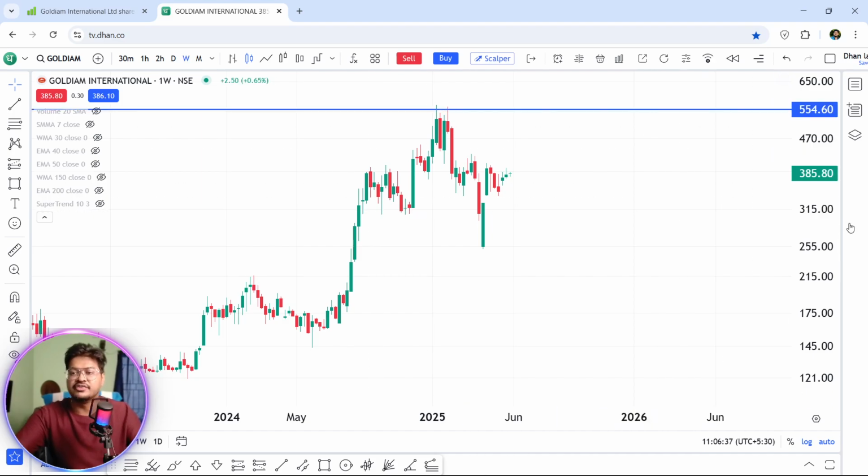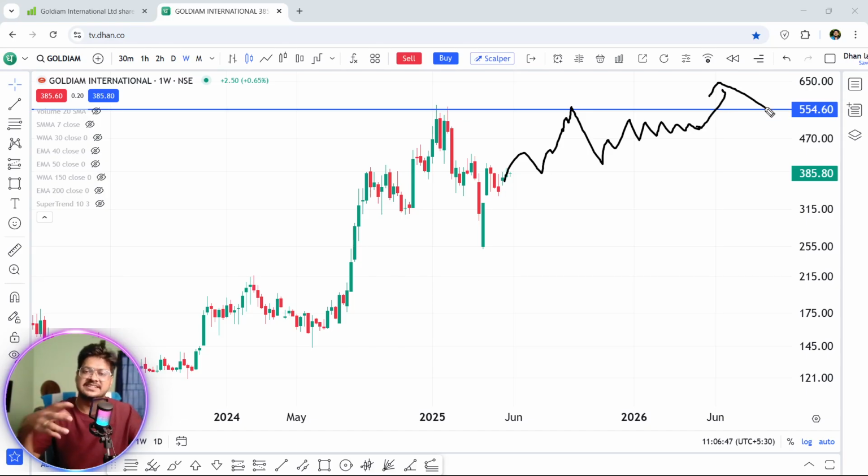You have to wait for the stock to come to this level, form a good base just like Kingfa Science and Technology, and then give a breakout above this 550 level. Then you can participate in the rally. Do not be in a rush, because just because the fundamentals are good does not mean you should jump into a stock when the price action is not right, or when it is showing weakness. Never do that, because your money will get blocked for a long time. You don't want that. So timing is very important.